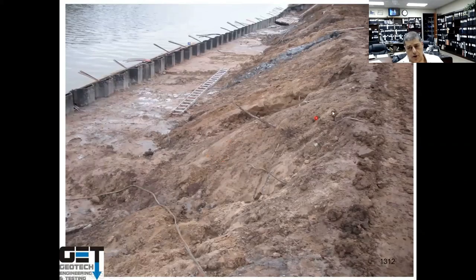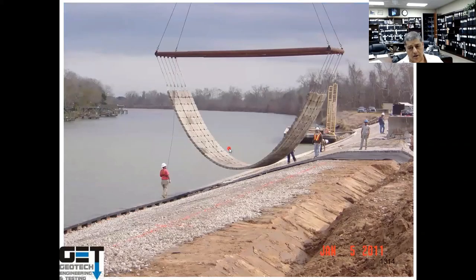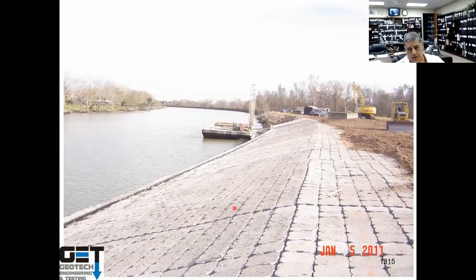The sheet pile wall goes this way. This is the banks. You put in your mats. These are articulated mats. You put gravel in there and then put articulated mats on top of it.